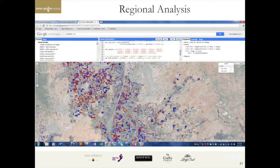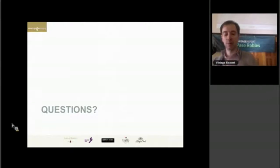Again, getting this information in the hands of our growers, we had to develop from scratch a mobile platform to have all these applications on a mobile device. Could be an iPhone or an iPad, so you don't have to print out 100 maps and walk around trying to make sense out of all these, right? So I'm going to leave it at that.